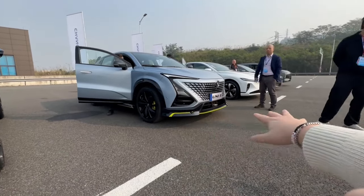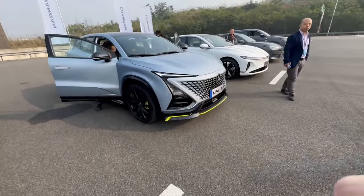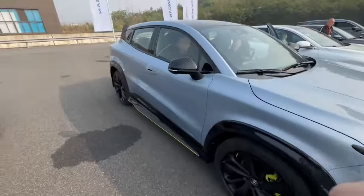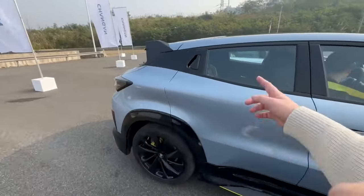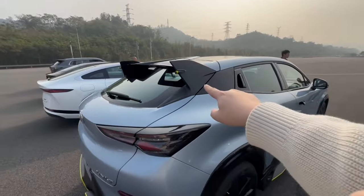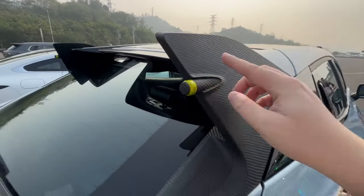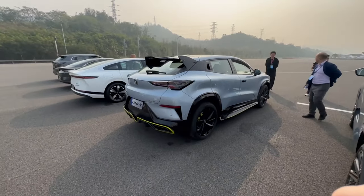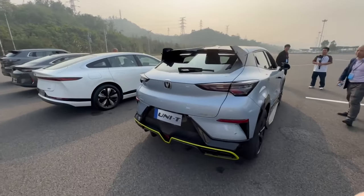This has like a body kit right here. It has a really good grille. Look at that. And the interior of this is very sporty. You have a handle here. You have this huge spoiler that has this small dot. I don't know the purpose of that, but it looks good. Look at that. It looks like a spaceship, man. It's a Uni-T right here.